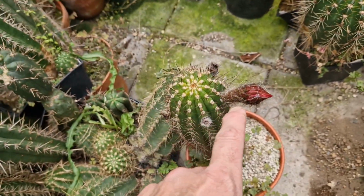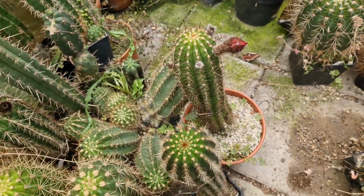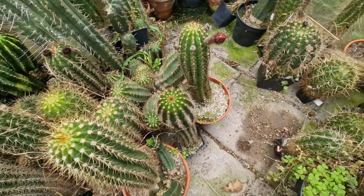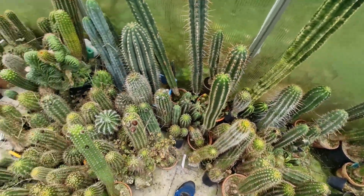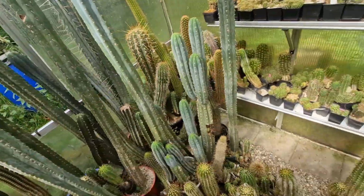This is one of the Feathers hybrids, and I repotted it because it wasn't doing nicely. It looked like the skin had discolorations, and now that it's in the washed pumice, it's looking better. Starting to flower again. Came good through the winter. Happy about that. Okay, let's go into the other greenhouse.